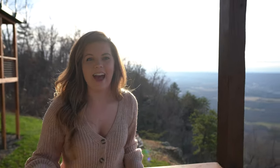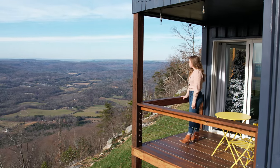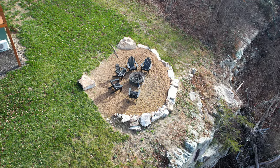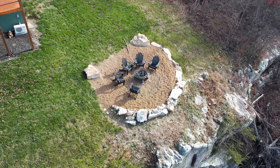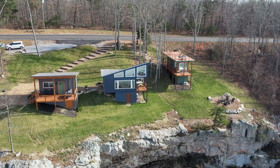So out here, they have a table and chair combo for a nice little outdoor area. And then they also have two fire pits on either side of the property. So it's kind of a community area. You can get to know your neighbor, or you can book out all three and stay with all of your friends, which would be awesome. And now we can't wait to enjoy our stay.